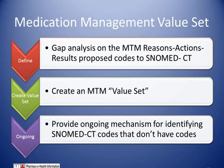The other effort that the collaborative is working on is creating a value set for medication management. We've been working very closely with the National Library of Medicine to create what we call SNOMED CT codes. SNOMED CT is a coding mechanism for clinical terminology. It is a systematized nomenclature of medicine. Clinical terms is the term for SNOMED CT. And we work very closely with the National Library of Medicine. We actually submitted 341 definitions related to medication therapy management.